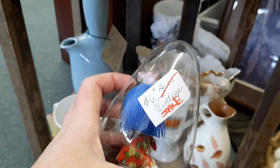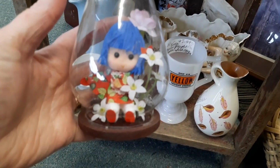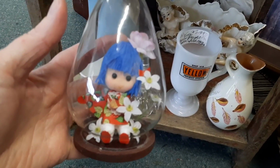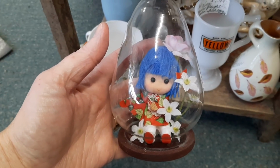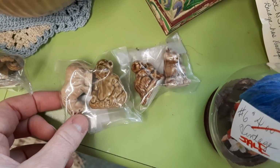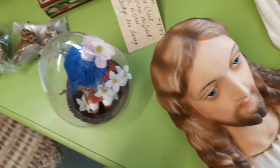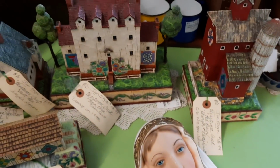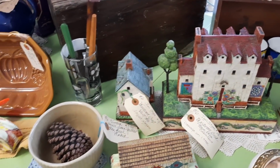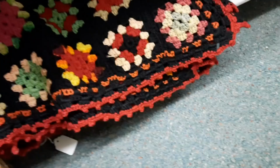This booth was located in the very beginning when you would walk in, and it always had some nice vintage items. I thought this little Asian doll, to me it looks like a little Japanese doll under glass, was very cute. And the price was right. Here were some Wade Whimsies that were on sale, and then they had items on this table. They had a chalkware Jesus and Mary and these buildings, but these were not on sale. They were Jim Shore buildings, I believe, but the items there were not on sale.